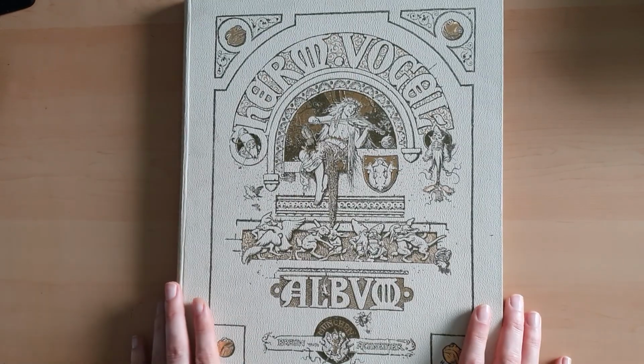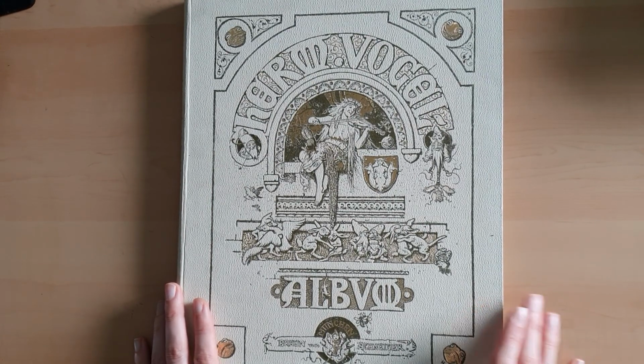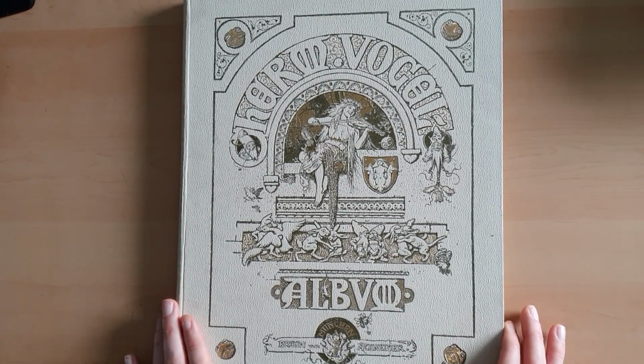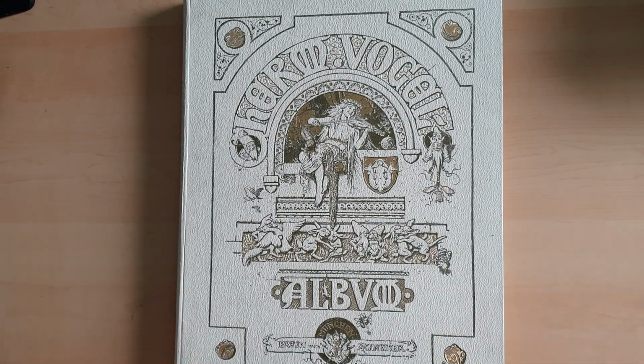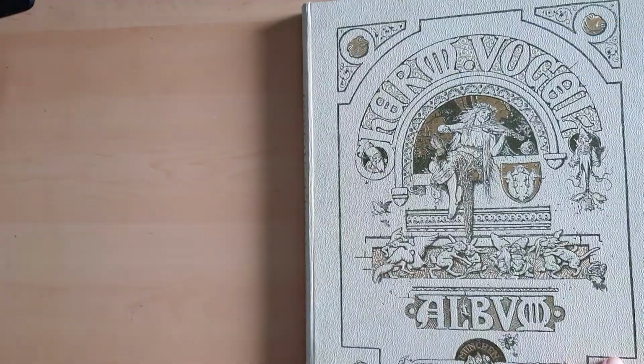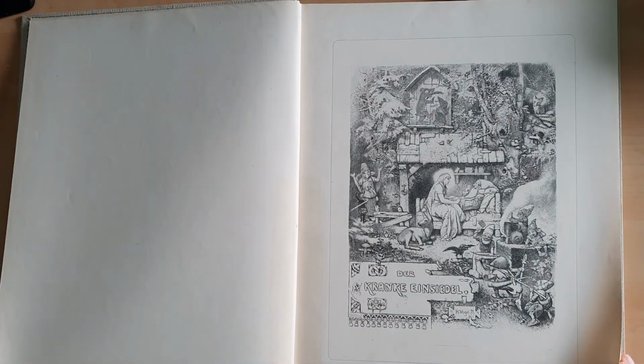And today I'm going to be looking at one of the albums from German illustrator Hermann Vogel. He is an illustrator that not a lot of people know about outside of Germany or outside of people who are, again, really into vintage children's book illustration. This is one of four albums. This is the third of four albums that was published that collected his work. And I picked up this one, again, from a used bookseller.